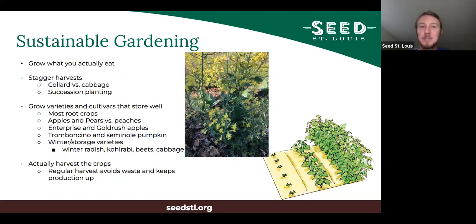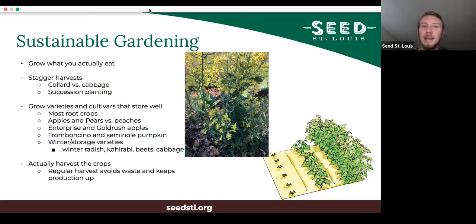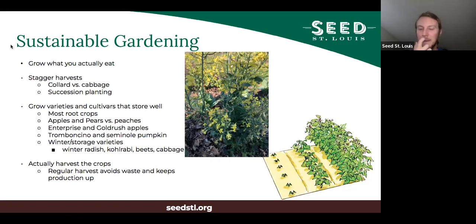So some of the keys to sustainable gardening are to plan your garden in a way that makes it easier to use this food that you're hopefully going to be harvesting. And one of the first things I always tell people is to plan your garden and to grow what you actually eat, which again sounds pretty obvious, but as gardeners, I know I am like this, and I'm sure many of you are. I like to experiment with stuff. I like to grow lots of weird things, or I think this one would be fun to grow, and I'll plant a whole bunch of it, and then it turns out I don't like it, and then I don't really eat it.